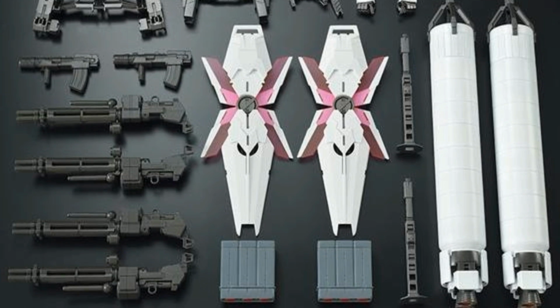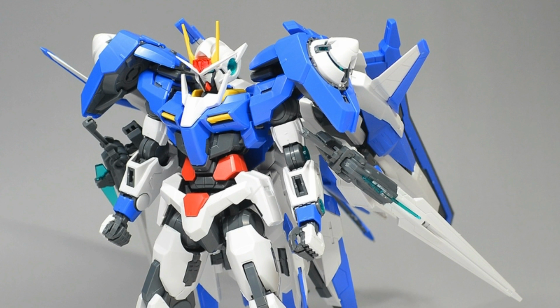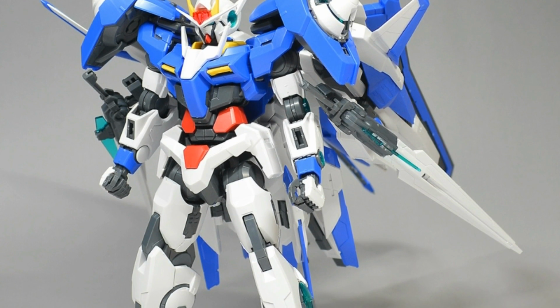But we've got a month to go before we're bombarded with Unicorns, and in the meantime we've already seen the Japanese release of the XN Riser. The kit itself looks super cool, can't wait to get my hands on one, but besides the kit, the most exciting thing here is actually the box.